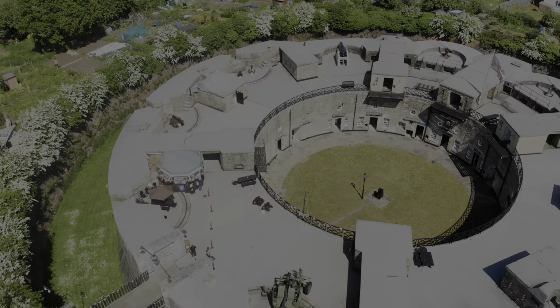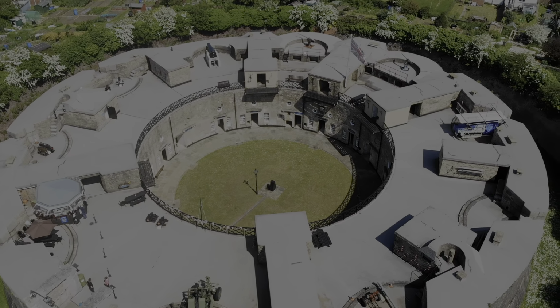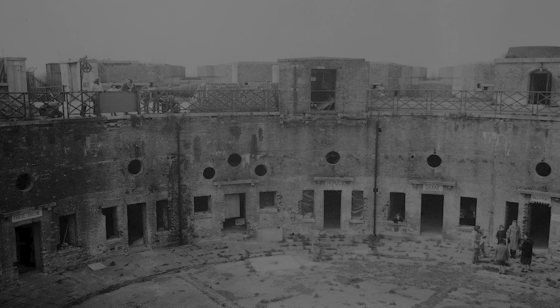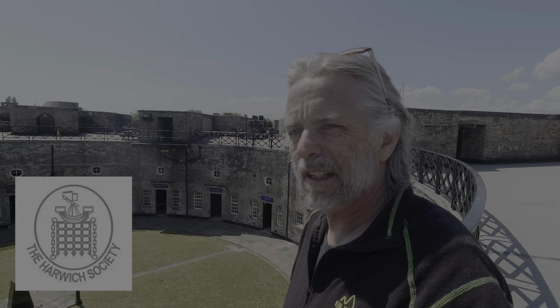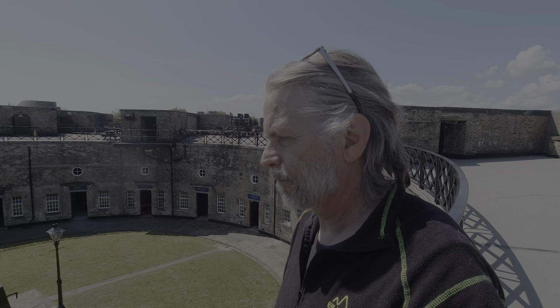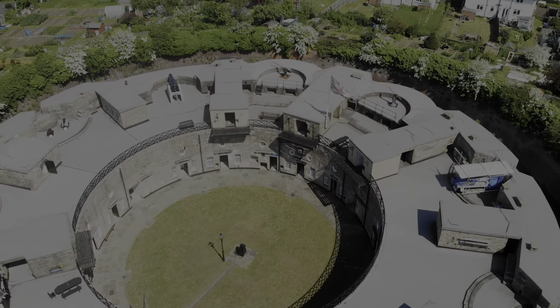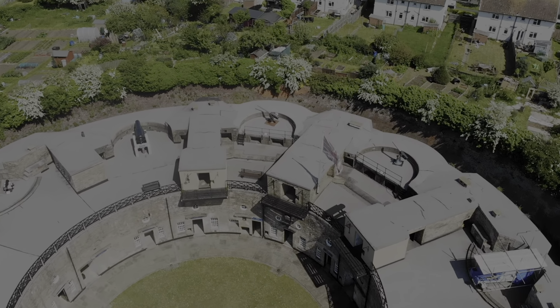Right, so here we are. Circular fort. It was built in 1808 and it fell into disrepair, but it has been restored by the Harwich Society, I think it is. And it was originally built to fend off the Napoleon troops, French, and then it was disused and fell into disrepair. Tell you what, I'll film a little bit, I'll put some nice music on, and I'll do a brilliant voiceover.